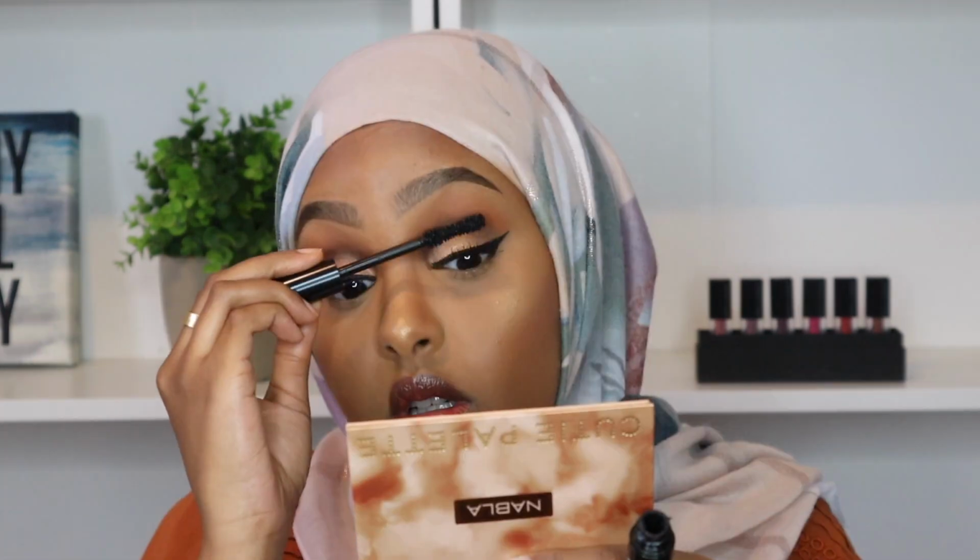So I'm just gonna go ahead and set my face with my Too Faced Hangover Setting Spray, just because my skin is a little dry and I kind of want that moisture. And then for mascara, I'm gonna go in with that CoverGirl Full Spectrum Lash Ambition Mascara. So I'm gonna go ahead and apply that.